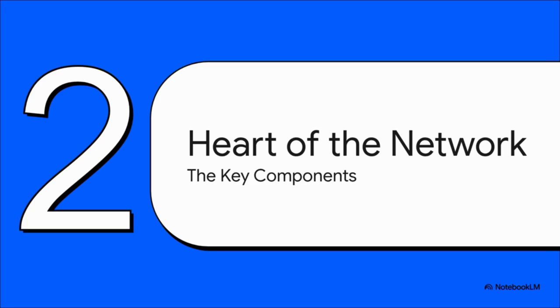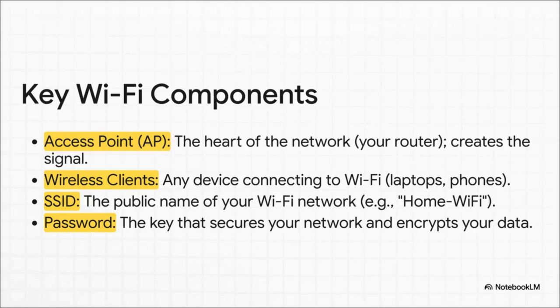Okay, so let's take a closer look at how that radio station in your house actually builds your network. Turns out there are just 4 key players that make your whole wireless world go round. And here's the thing, you already know all of these. The access point, that's just the blinking box your internet provider gave you. The clients, well, that's the phone in your hand or the laptop on your desk. The SSID is just the fancy name for the network name you pick from that list, like My Awesome Wi-Fi. And the password? Well, that's the secret code that keeps your neighbors from binge-watching shows on your dime.